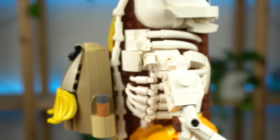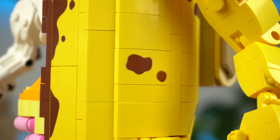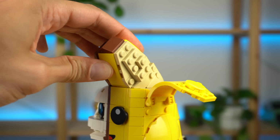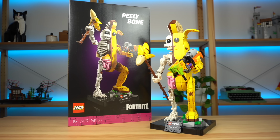The way the ribcage was built, his intestines that are actually his brains it seems, lots of studs not on top techniques for the body section, or even the top of the banana sliding into place at an angle were all incredibly satisfying to put together, making this one of the last picks for this award.